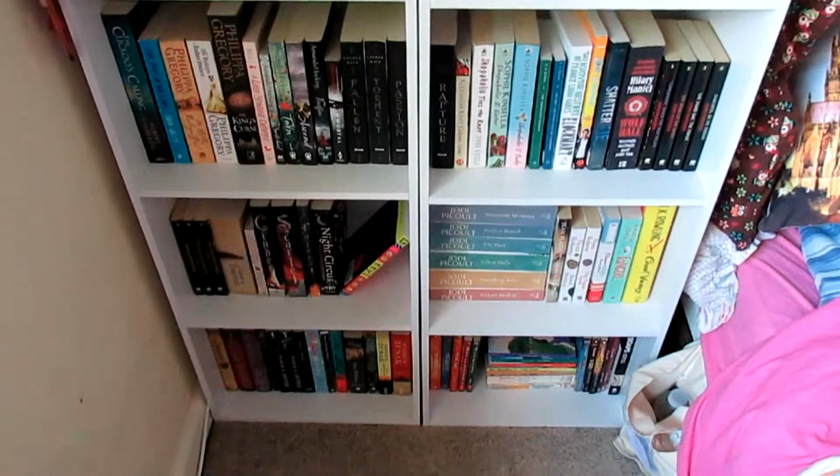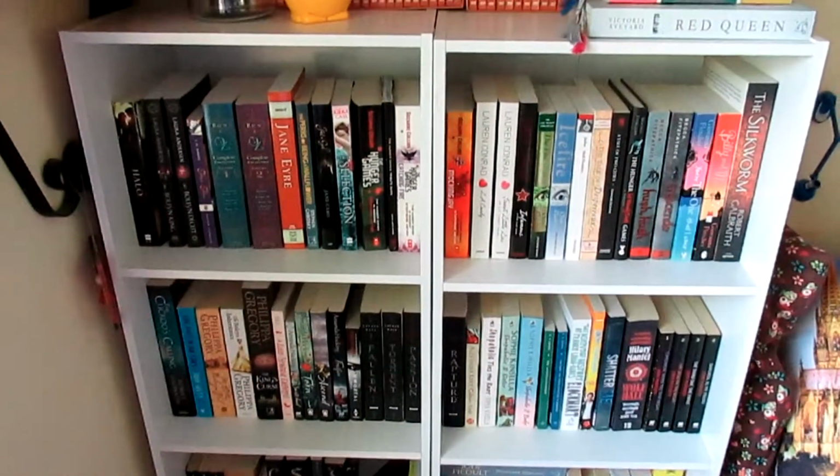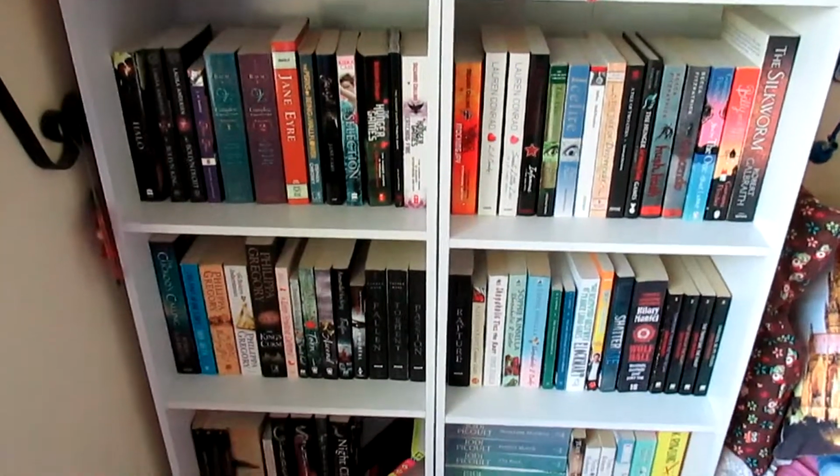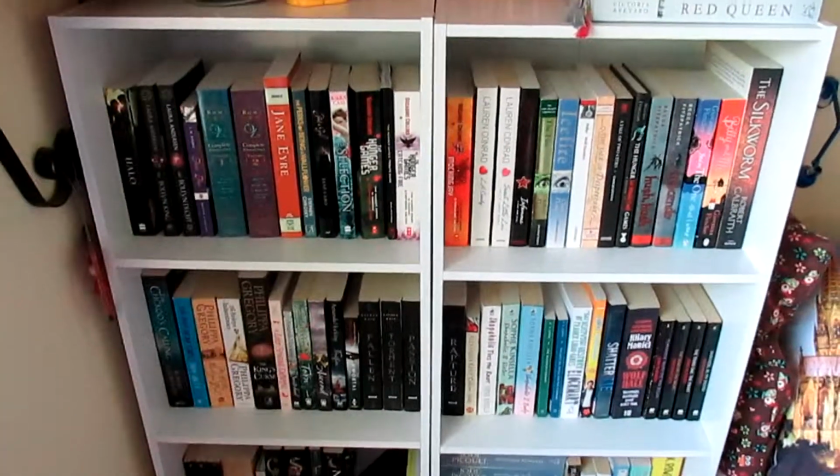I would really love to try the rainbow bookshelf, but as you can sort of see, I don't really have that wide a variety of colours, and I don't really like separating authors and series. But let's get into the actual tour.